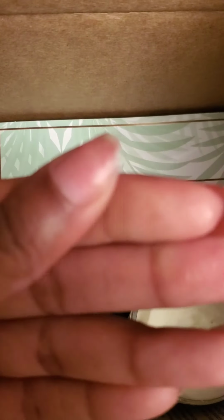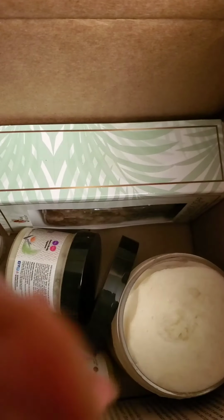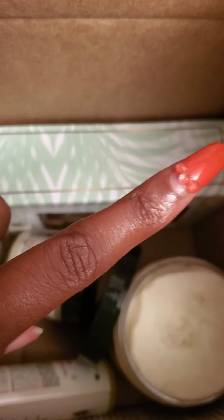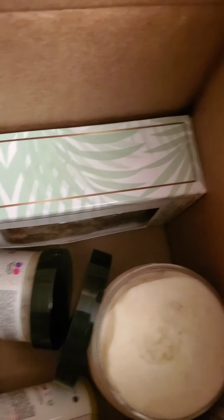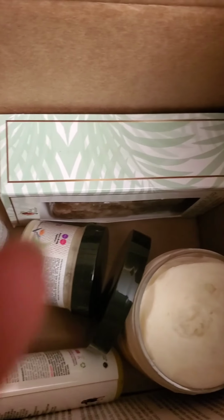Oh, that is very velvety. Ooh. Do you see how that just smoothed out? Oh my goodness. This is awesome. Put it on my... Oh my goodness, yes. I'm gonna enjoy using this one. You know what? I'm probably gonna use this tonight.